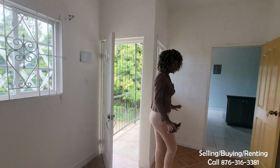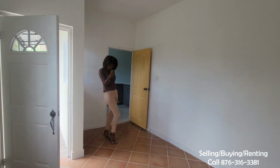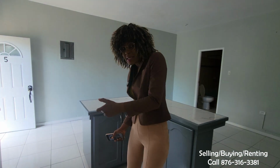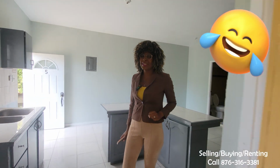Also, if you're in bedroom number 2 and you want to take out a piece of the fried chicken, you're right off from the kitchen. So you can sneak out a little piece of the chicken, you know, nobody would know. Shh, I didn't say that.